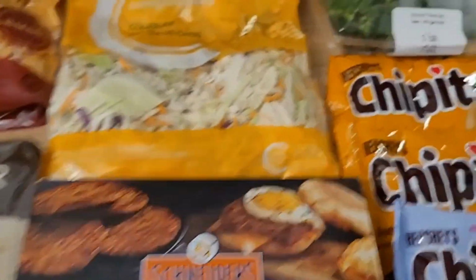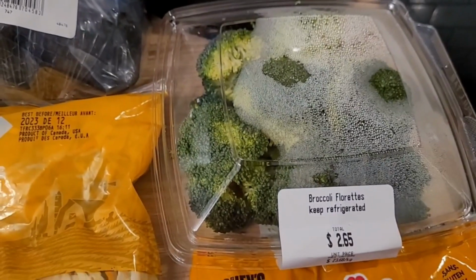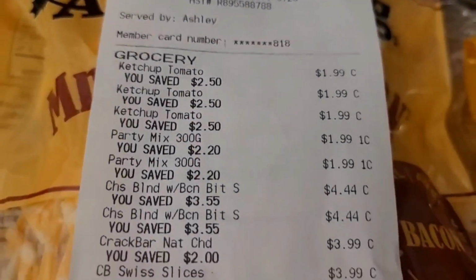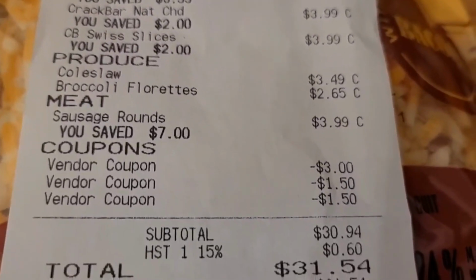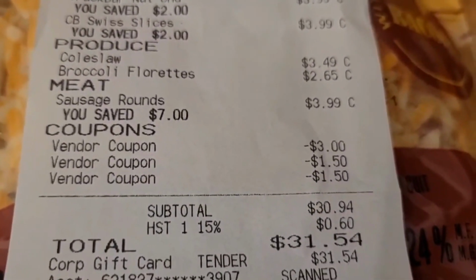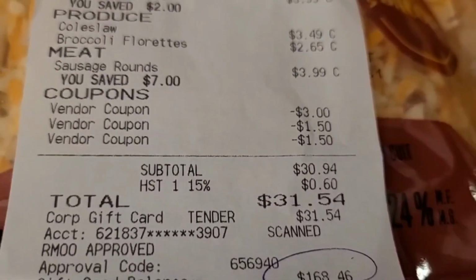Oh yeah, and I got broccoli, $2.65. I want that broccoli to make stuffed mushroom caps. So all of my purchases here at Sobeys, you can see my vendor coupons of $3 for the Cracker Barrel and the $1.50 each for the Armstrong cheese. My total came to $31.54.